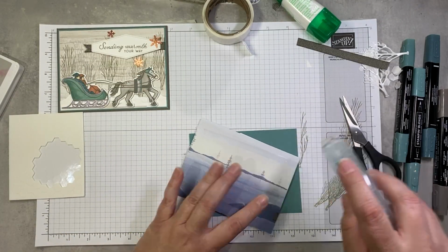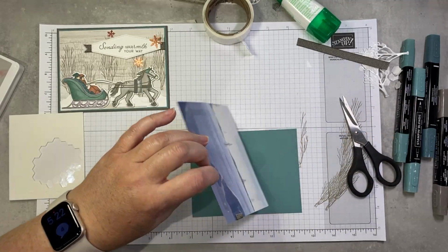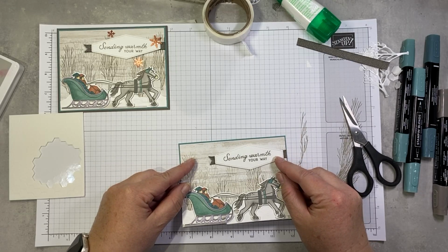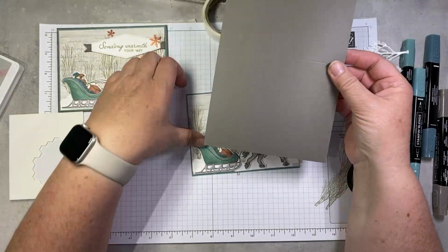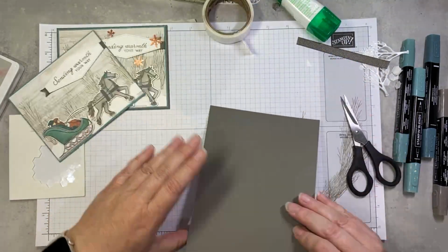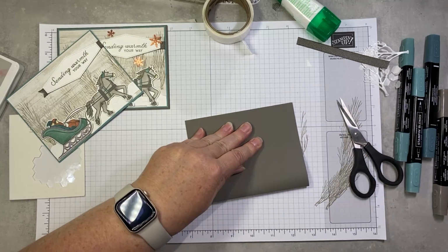So we'll add a little bit of adhesive to the back and pop it on. Hopefully straight. There we go. And then that is going to go on a Pebbled Path card base. It is 5.5 by 8.5, scored in the middle at 4 1/4. So we'll just fold that in half along our score line.